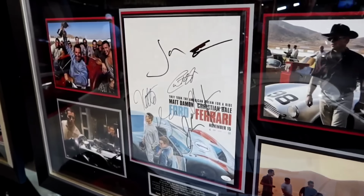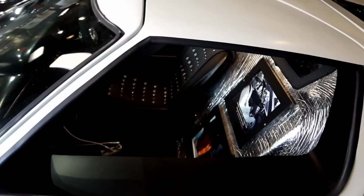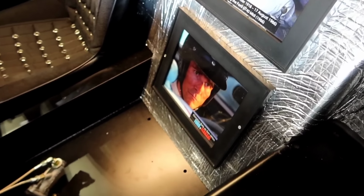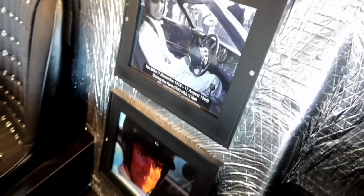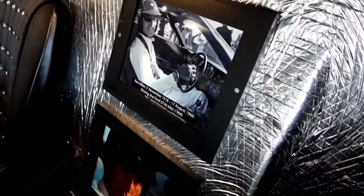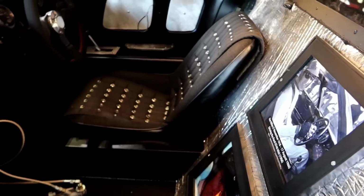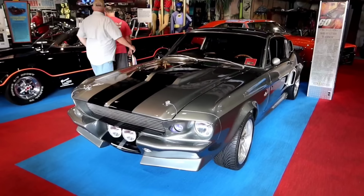And a signed program from the cast. Inside you can see a photo of Christian Bale from the movie portraying Ken Miles up here from this photo. And then his driver's seat. And then this is pretty cool.